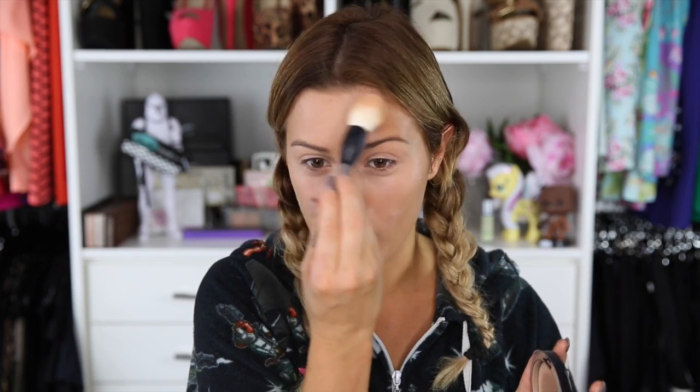You can use basically any type of pressed powder or translucent powder to do this. By translucent, I mean loose powder. I'm just going to dab it on top and brush it outwards. I am using a powder with a bit of color to it to give me a little bit more coverage.